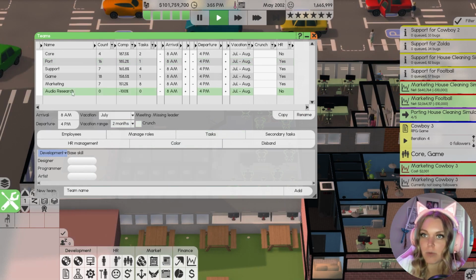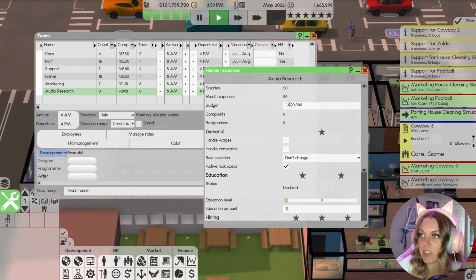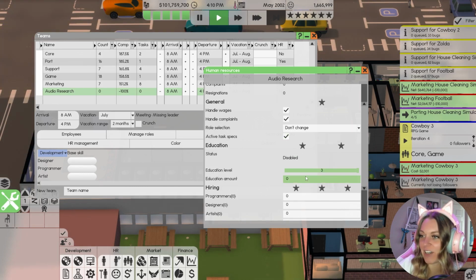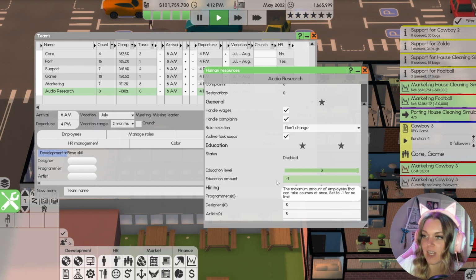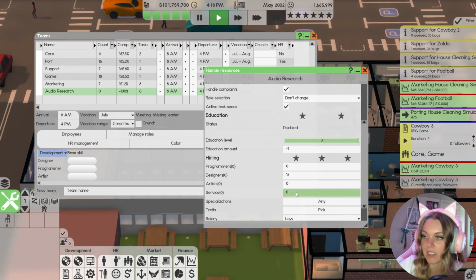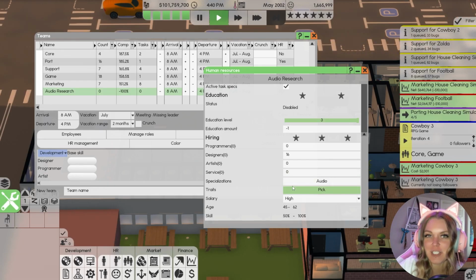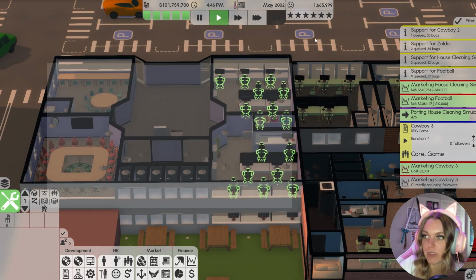For our audio research, let's go into our HR management, and I'm just going to fill this out really quickly. Pretty much we're keeping everything the same. However, we are going to make sure that they are just all designers and they all are skilled mostly in audio. The other thing we're going to change is we're going to hire high salary team members, so that way they can bust that out really quickly.